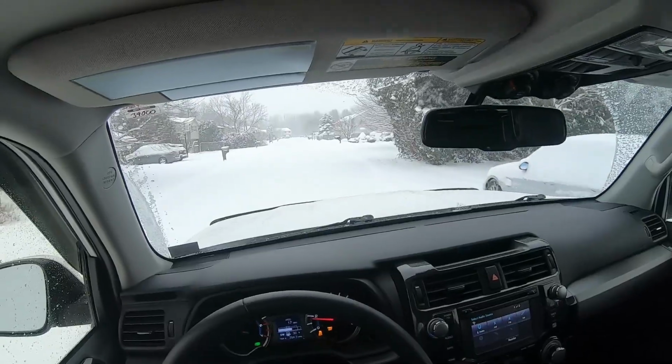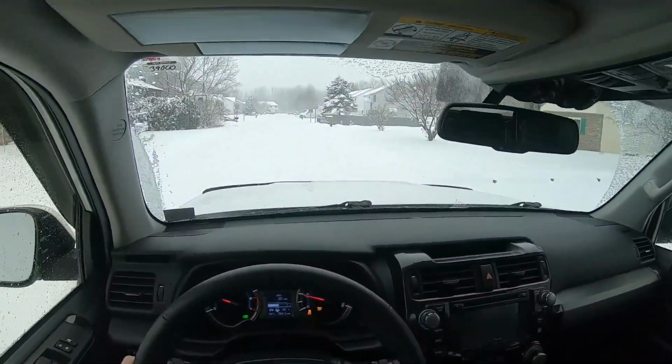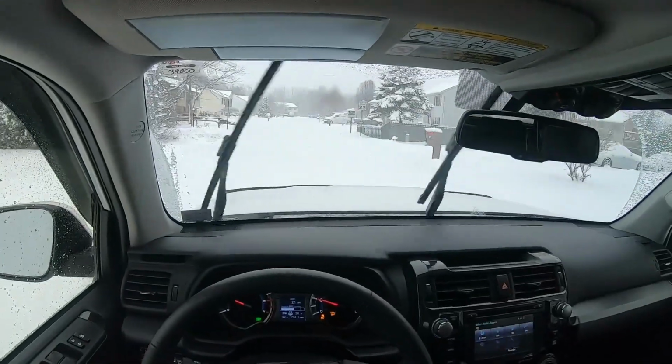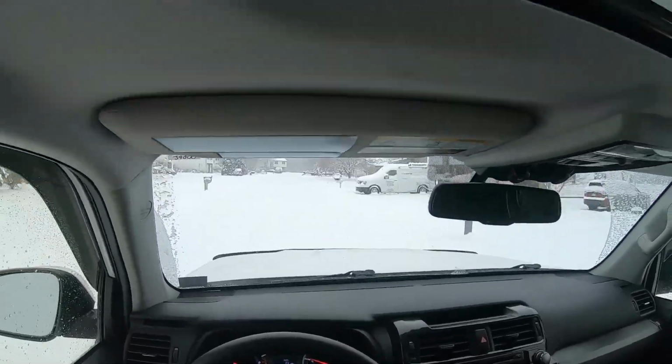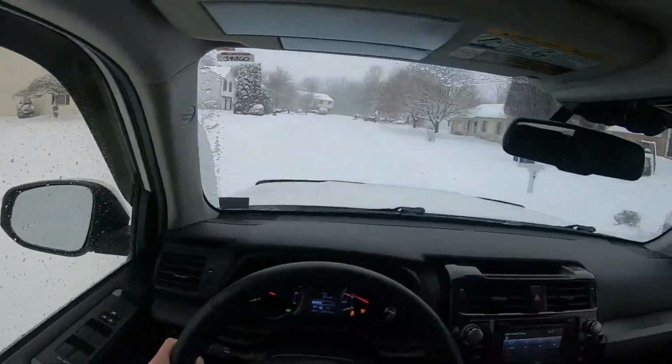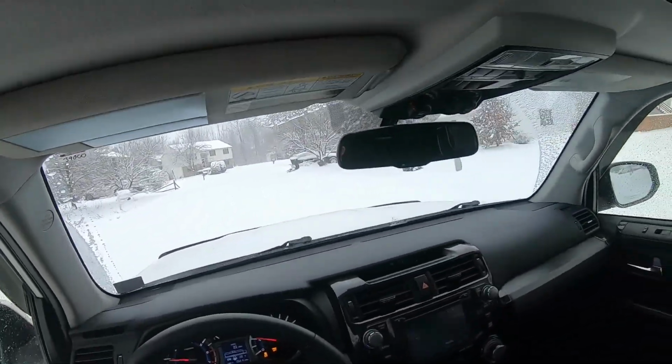I'm sure we've all driven in snow before. Also, this is not driven on them. In rear-wheel drive, traction control, stability control off. And I'm having no issues right now. Back to snow driving. I think everyone should find a parking lot during a snowstorm and practice car control.